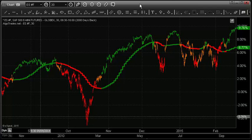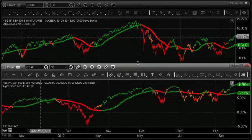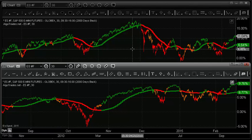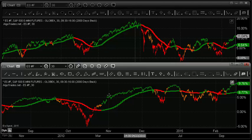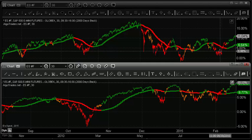So let's take a quick look and compare some recent price action that we've seen and how the system's performed going forward. If we squish this down, we can take a look at another time here. This is 2010. You can see the price action that we saw in 2010 is very similar to what we're seeing right now. You can see the cycles, the pattern, everything here is showing that we've got a very similar type of situation unfolding.